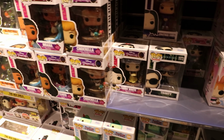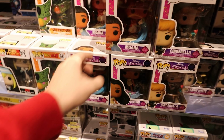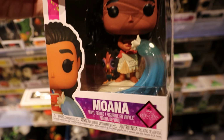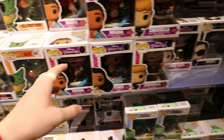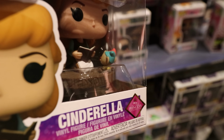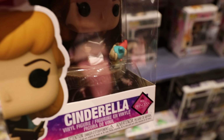And then over to the left of the single ones here, we've got a bunch of the Disney princess ones. So if you guys want to check them out, we've got Snow White, Cinderella, Pocahontas, Moana, and I was debating on getting Moana because if you look at her on the side, you can actually see Hei Hei, and I think it's pretty cute. And then there's also another one that I was looking at too. Oh yeah, here it is. With the Cinderella one, you can see that there's Gus Gus as well as another mouse. I'm not sure which one, but if you guys know, please let me know in the comment section below.